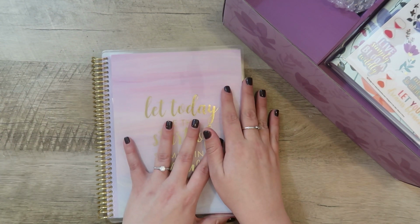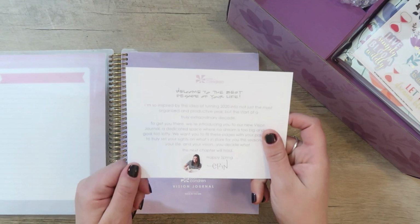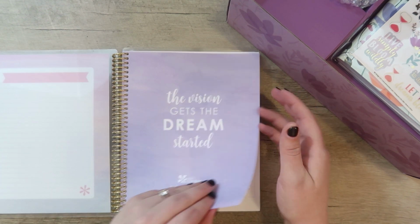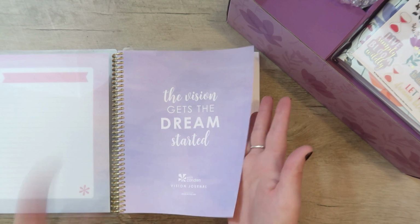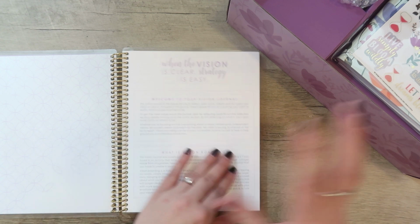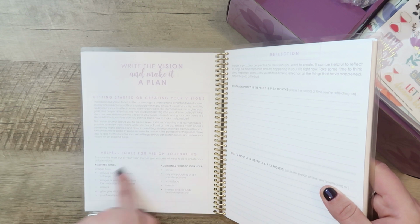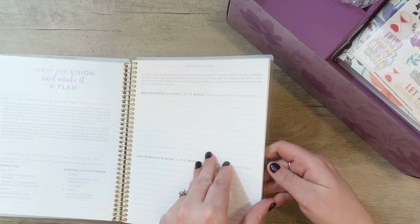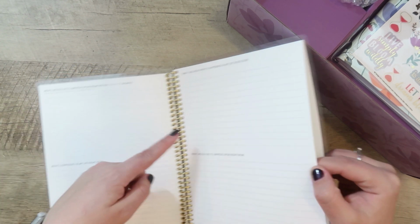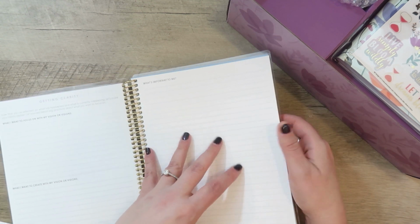So let me show you what the notebook is, because it is not a plain lined notebook. It has a little note card from Erin. It is a vision journal. And so it's not goals. I know you're like, oh, we just got a goal setting one in the last quarter. It's not goals, it's vision. So it's all about creating a vision and vision boarding. So it's got basically how to make a vision board, all these tools that you should get, a reflection of what has happened, what are you proud of, more reflection, what would you like to improve in your life, what you want to focus on in your vision, what you want to create, what's important to you.